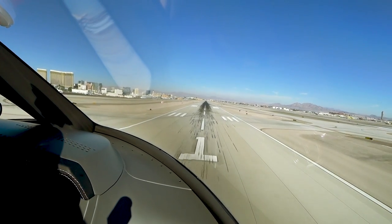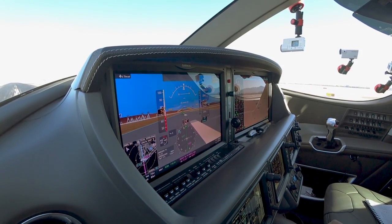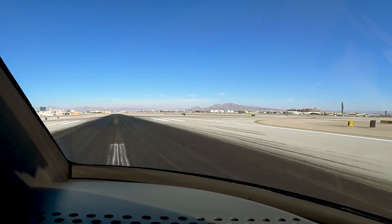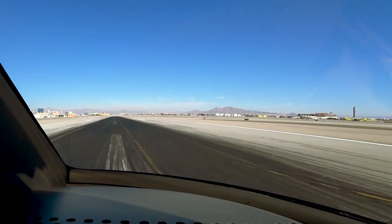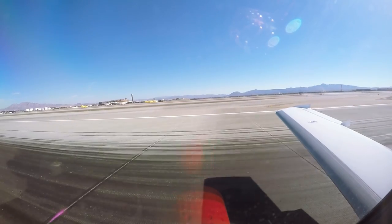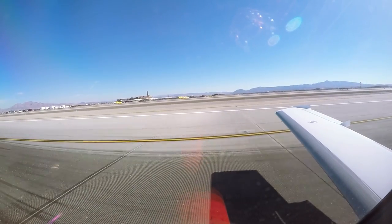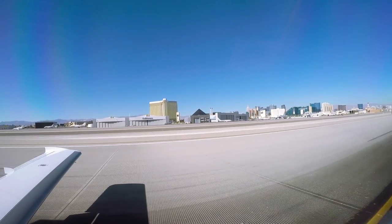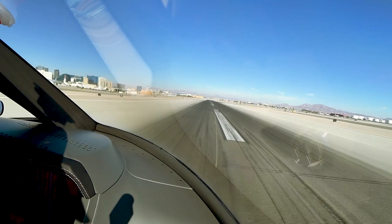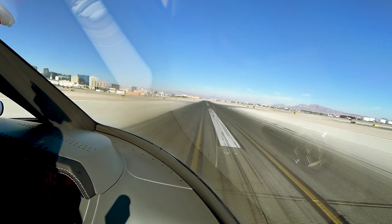Alright, over the numbers at ref and idle. Yeah, it was 50%, grease. Really nice on the brakes. About 50 knots, we go into ground idle, right there. Take Sierra. Cirrus 5, Mike Whiskey, left Sierra, ground point 1. Left Sierra, ground point 1, Vision Jet 5, Mike Whiskey.